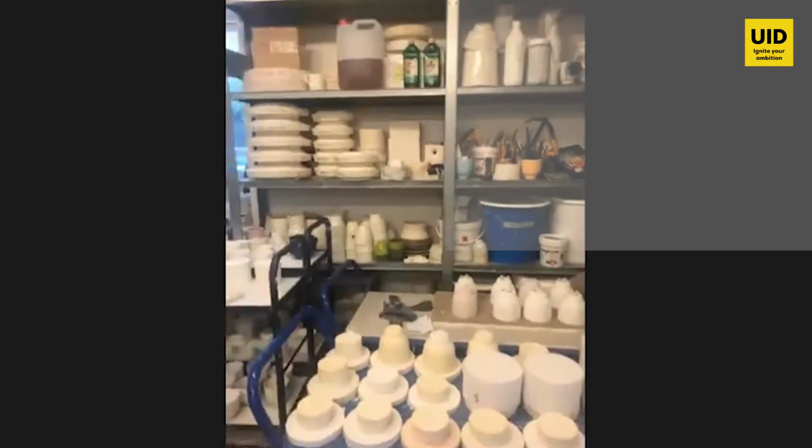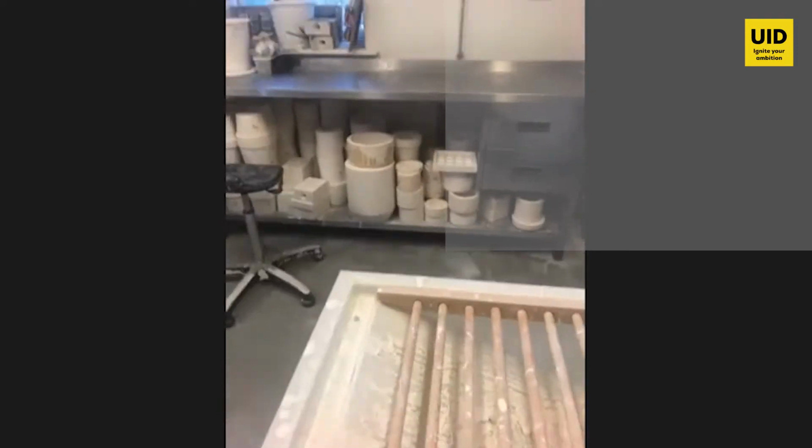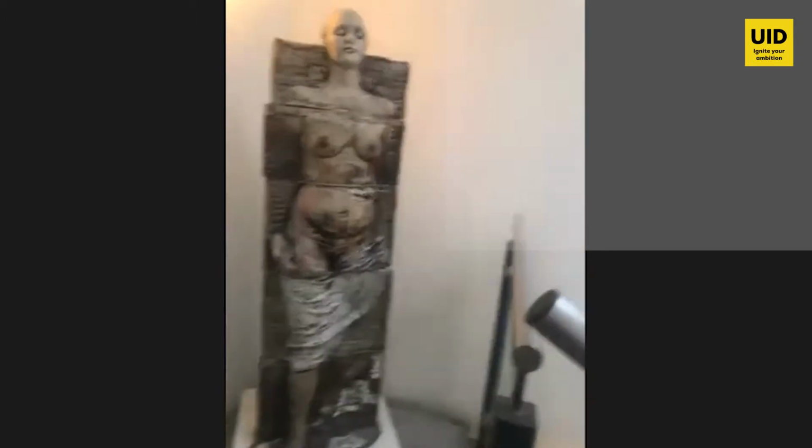This is a casting room. So here is porcelain mixing and a casting table. And some materials, some instruments. And I will show you also the second floor. It's a little bit cleaner area. Some works of Romanian artists.